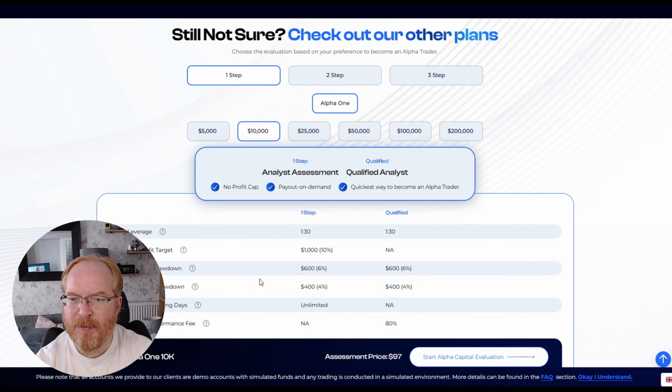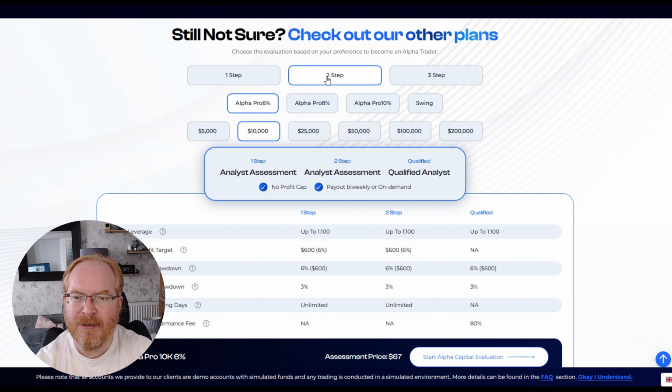What else have we got? That's about it, really, isn't it? 80% profit split. We go to the 2-step account here. You can have a look at step 1. You can see the leverage is increased to 1 to 100 straight away, giving you possibility for more margin should you trade multiple assets. Your target is 6% on phase 1, with max drawdown 6%, daily drawdown 3%, and then you go on to phase 2, which is 6%, 6% and 3% again, and then you qualify. So that's quite a good option as well.